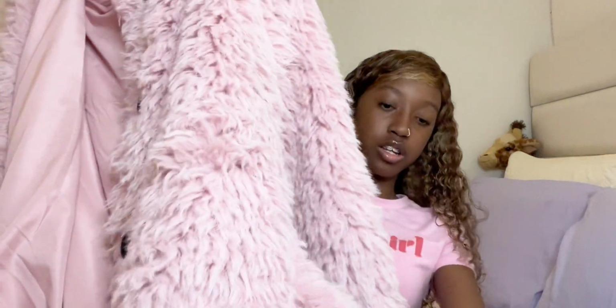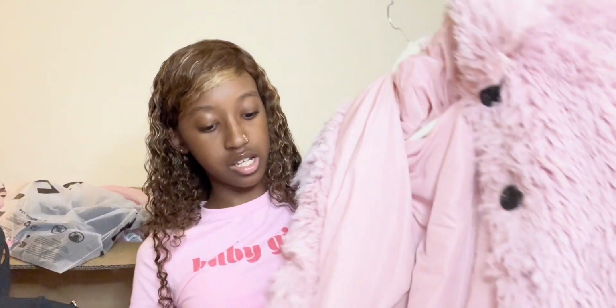Next, last but certainly not least, this is from Nasty Gal. This pink teddy coat, give it to the girls in all of her pink fluffy glory. Fun fact, me and my mom got the same one. So one of these days, we're gonna be wearing our matching teddy coats together. It's got black buttons. Same sleek material on the inside, very heavy duty, very warm. And y'all, let me tell you, this jacket was $224.